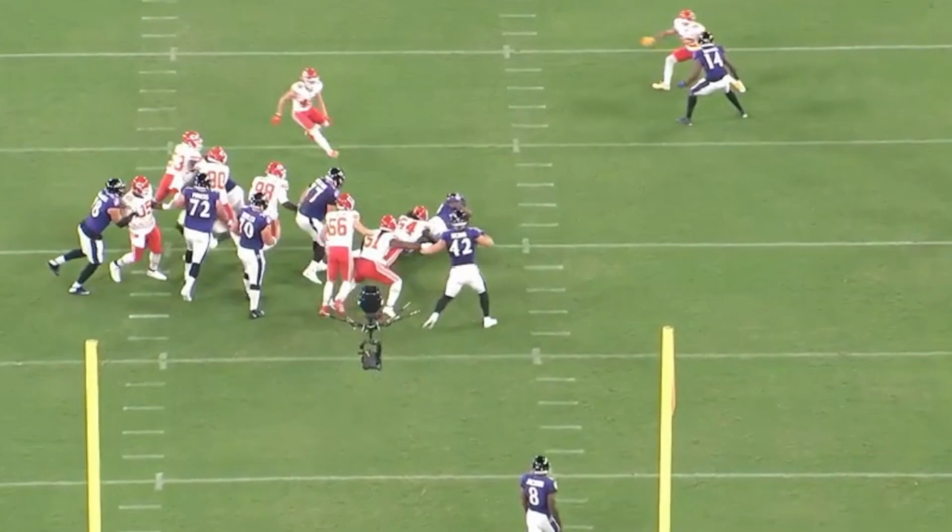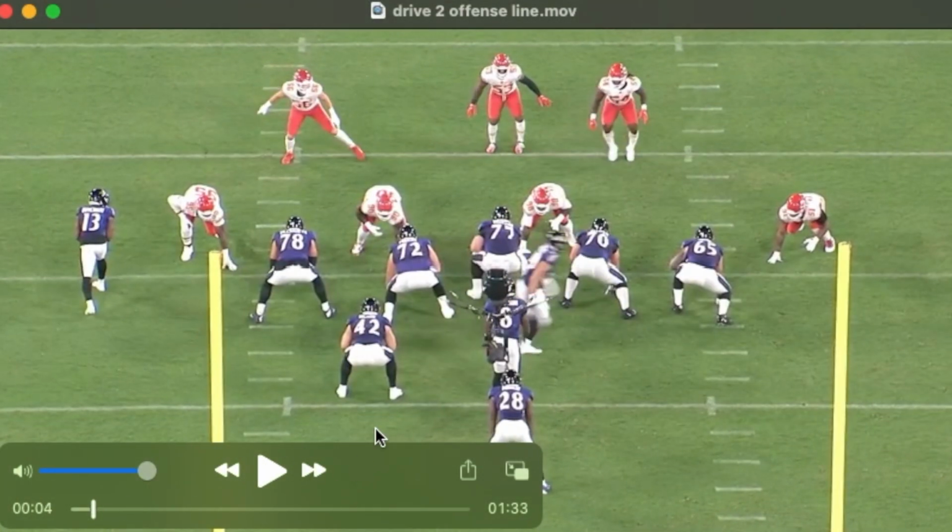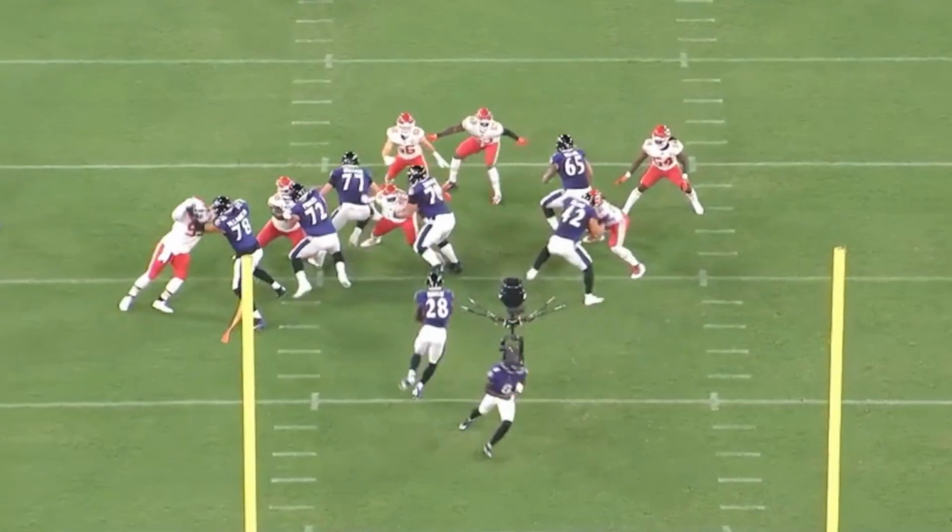7 yards down the field. Watch that drive by Ricard. Watch the cutoff by Meckari. And the fit, 3 points of contact, push.